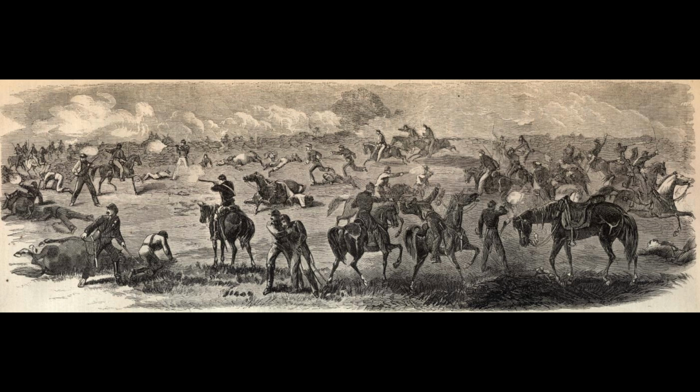Upperville was significant in that Stuart's successful delaying tactics prevented Pleasanton from making an accurate assessment of the location of Lee's infantry divisions, thereby depriving the Federals of much valued intelligence of their enemies' whereabouts and objectives. Civil War Trust and its partners have preserved 806 acres of the battlefield by acquisition or conservation easement.